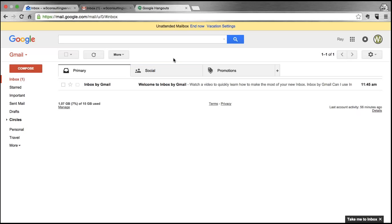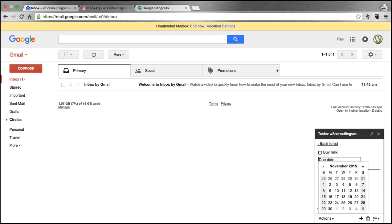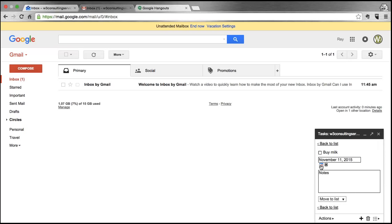Ray, if you add a due date to those tasks, does it then populate the Google Calendar? No, these live inside of your Google Tasks interface. There are applications that allow you to put them on your Google Calendar, but this does not. If I go ahead and type in a due date here, the 19th, and then go back to the list, that just lives here. So it doesn't have a connection to Google Calendar, at least not that I'm aware of. I've never seen it show up in Google Calendar.